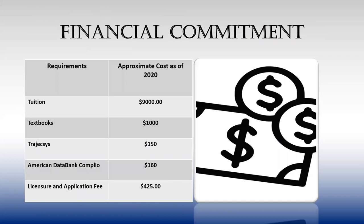This slide demonstrates the approximate cost of the tuition, the American DataBank, CompLio, Trajecsys, course textbooks, and licensing and application fee for the National Registry Board examination taken upon graduation. There are additional costs related to the health science program, which include, but are not limited to, the cost of physical examinations, immunizations, liability insurance, uniform purchases, travel to clinical sites, and miscellaneous items needed for the classroom or clinical setting.